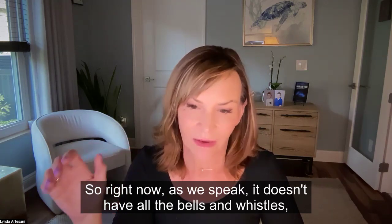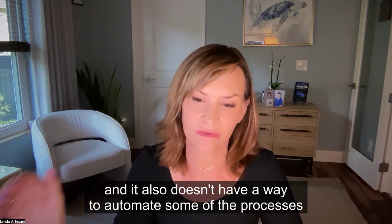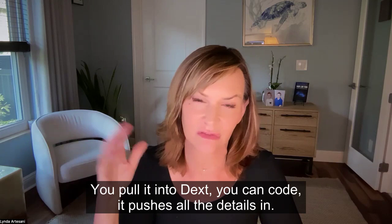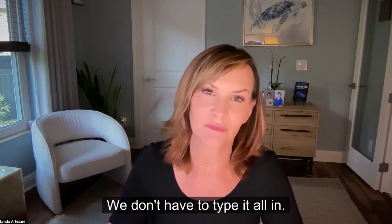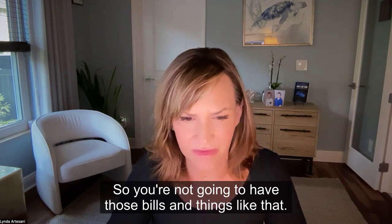So right now, as we speak, it doesn't have all the bells and whistles, and it also doesn't have a way to automate some of the processes that we're used to automating. You pull it into Dext, you can code it, it pushes all the details in. We don't have to type it all in. So that's not in here. So you're not going to have those bills and things like that.